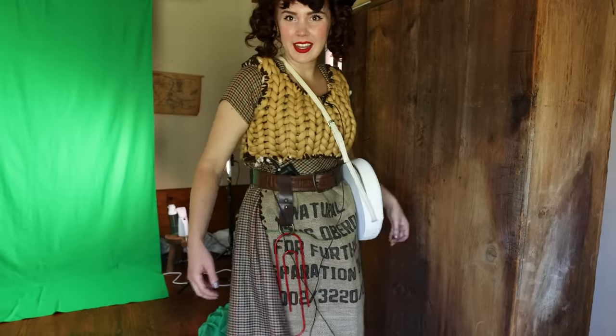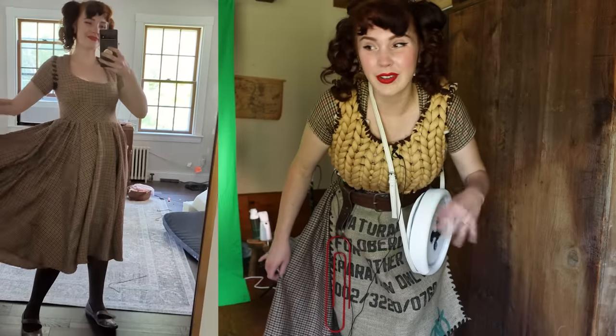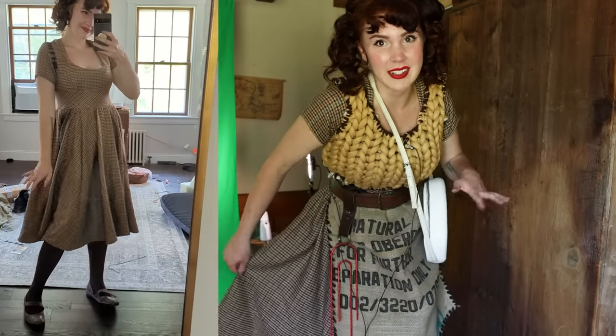It's done! I'm so happy. Ta-da! Boop! Overall super happy with it. The dress, freaking cute, and I'm gonna wear it all the time. You don't really get to see too much of it with everything else going on with this outfit.